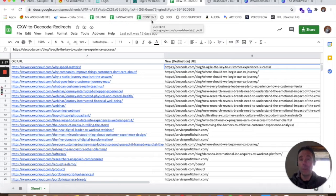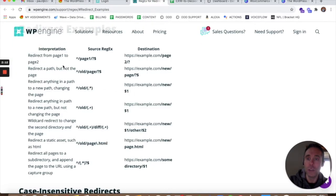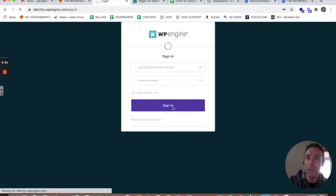Now, I use WPEngine for web hosting, and there's a couple different ways to do this via WPEngine. You can do it through a file upload that you can give the WPEngine technician, or you can use their redirection tool and upload your own redirects. I'm going to show you how to upload your own redirects using the redirects tool in WPEngine.